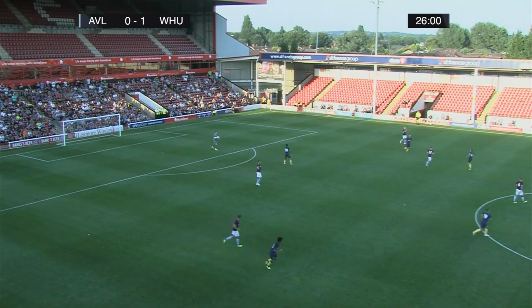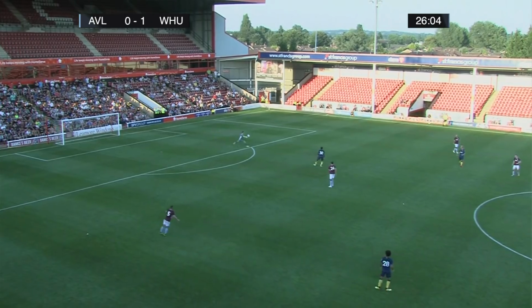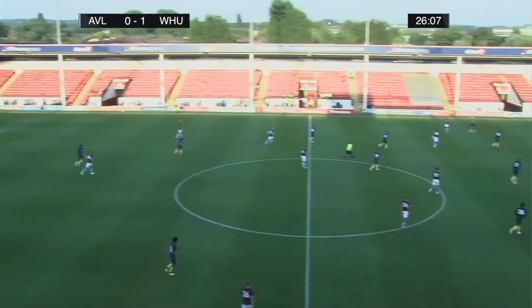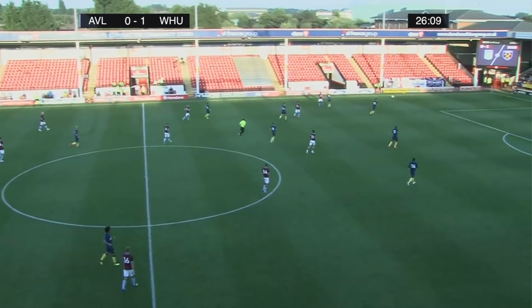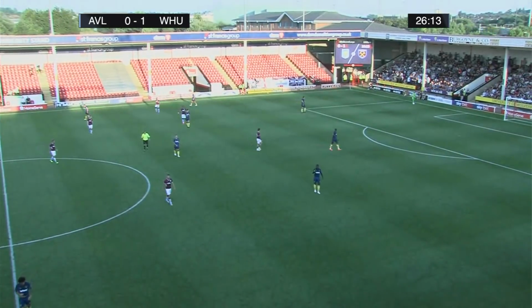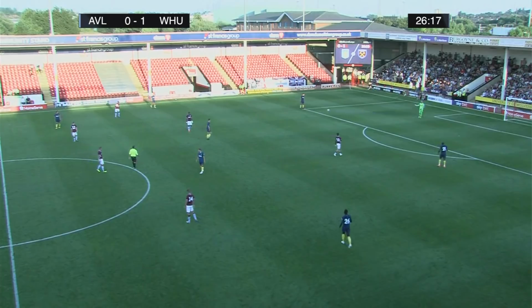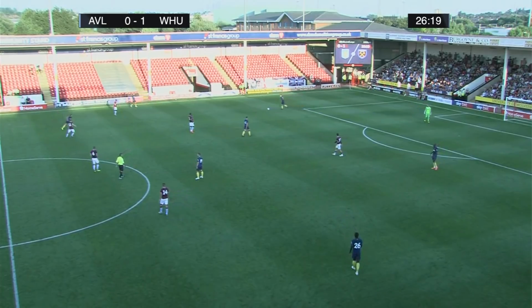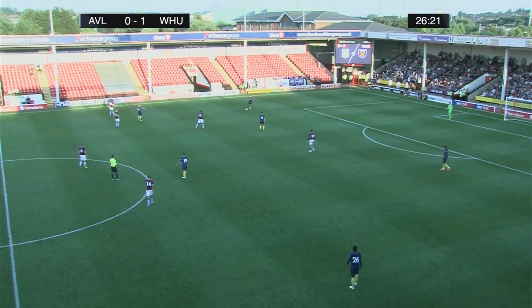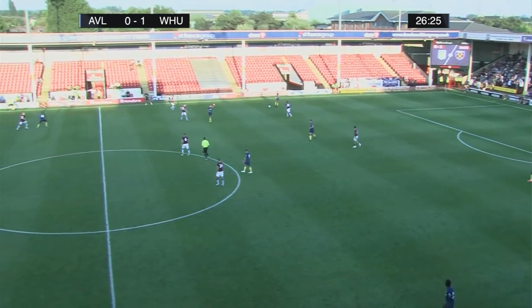A few of the Villa players looking frustrated out there at the moment. They've certainly met their match in West Ham United tonight. Adomah on, but easy for West Ham again. Steve Bruce yelling at his back three to take a step backwards and drop off so that Steer's got a ball to play instead of having to go long.